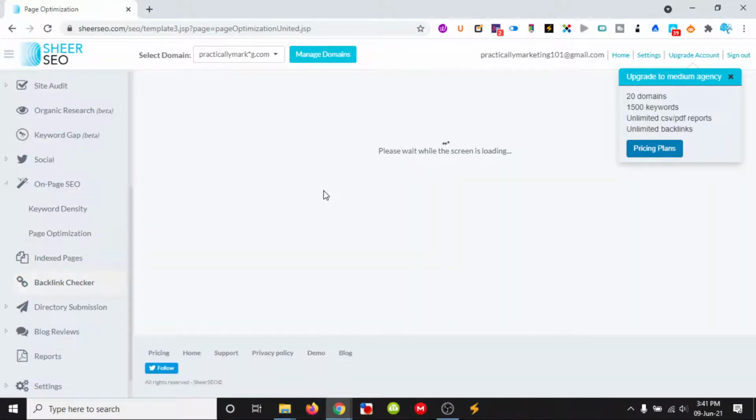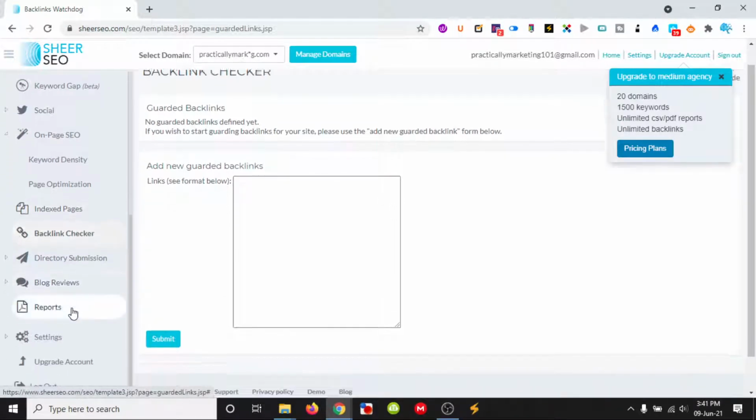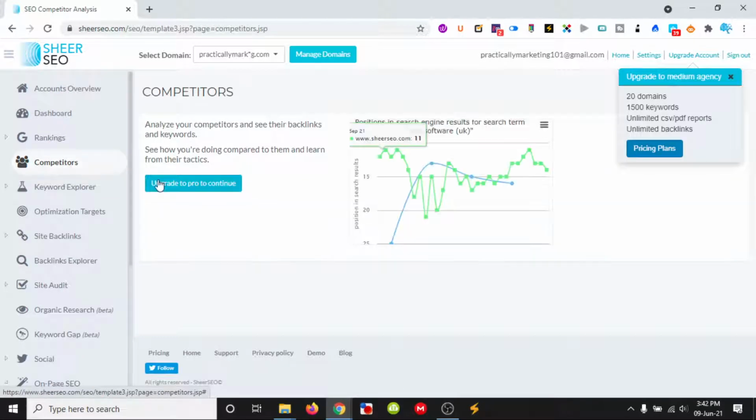We can go to backlink checker, see if it's linked up. Links. Okay. I don't know, we have to add them in. Says add new guided links, backlinks in the form below. Don't know, maybe this is where it is and I need to add in the links manually. Okay, so let's go and see what comes up here. Go to upgrade.